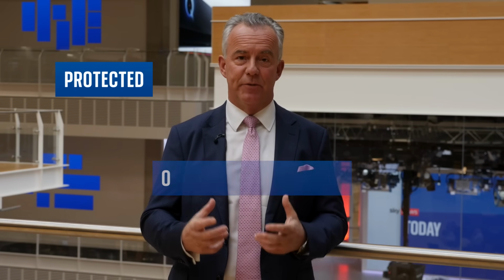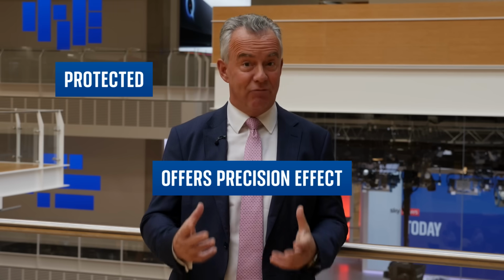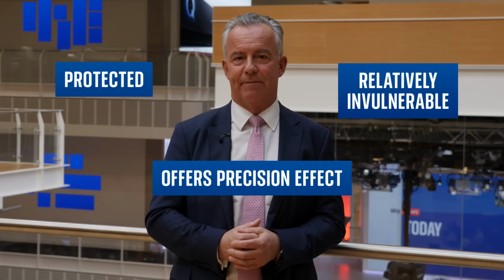So will the loss of this Challenger 2 tank, if indeed it has been lost, affect the overall war effort? The answer is almost certainly no. It does demonstrate that tanks are not indestructible, even Western battle tanks. And it's also evident that Ukraine love operating this tank. They feel protected, they love the fact that it offers precision effect, and they feel relatively invulnerable, which is fantastic.